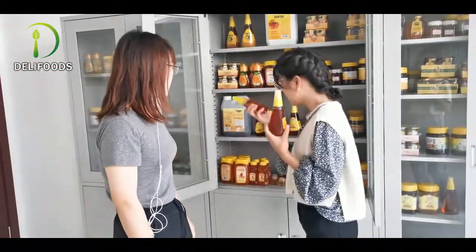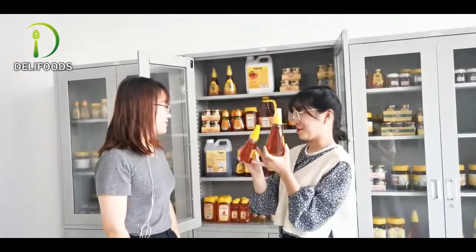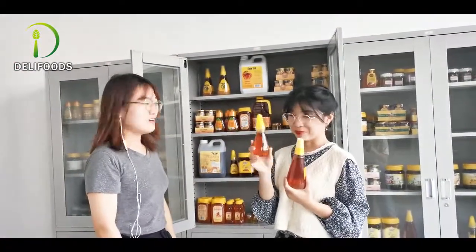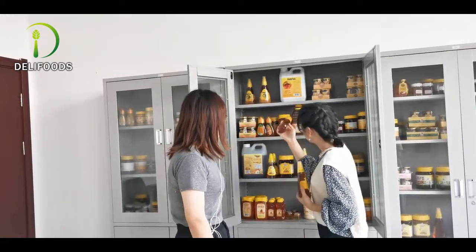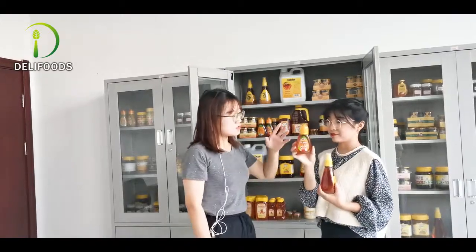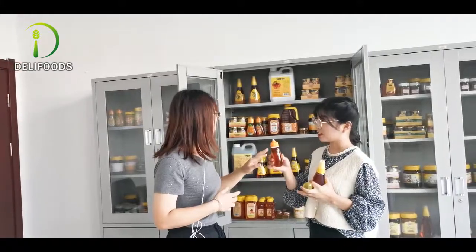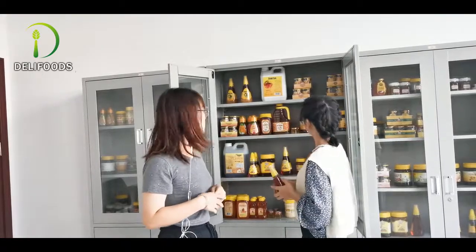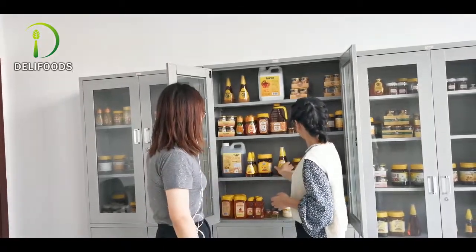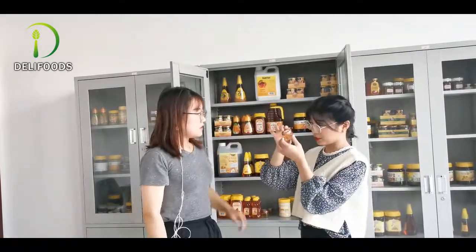400 grams. There is a smaller one. Yes, this is smaller. It's 300 grams. It's 400 and 200 grams. Yes, maybe next time I will purchase this one. It's good. Welcome to order more from us. Oh, and this one is also very beautiful. This is also a plastic package. It's 250 grams. This one also comes in 400 grams, on the plastic squeeze bottle. It's also smaller. Small is beautiful.